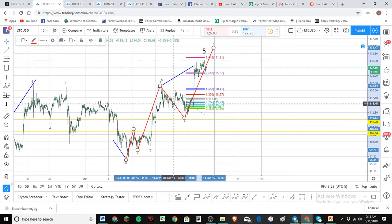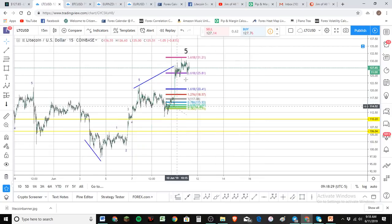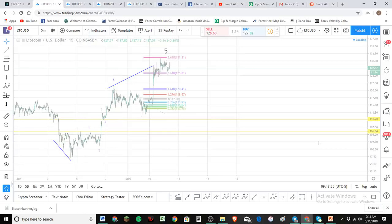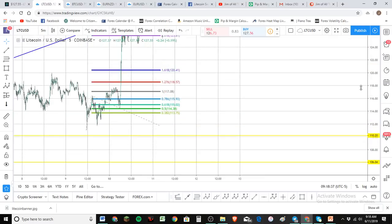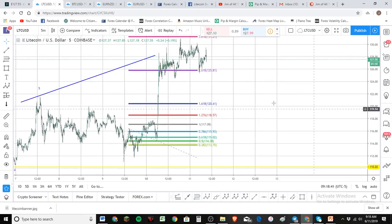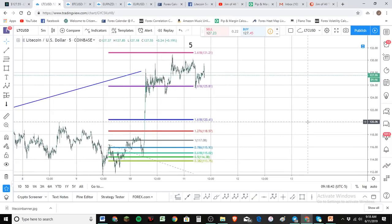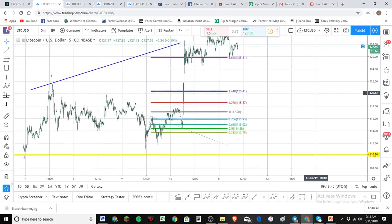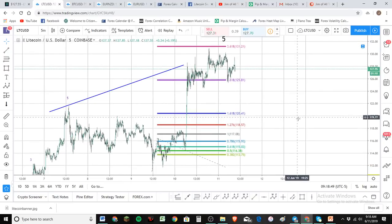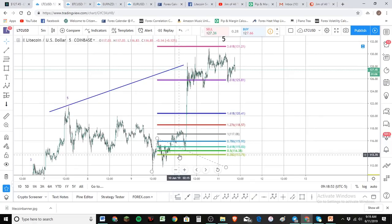Where are we now in the count? Well, we just have to look at this fifth wave now. So let's jump in there and look at that. I always start from the macro and work my way down, just so you can see. Hope that's helpful to you. All right, what you can see here is that I put the fibs here. Let me just redraw that so you can see how I do that.